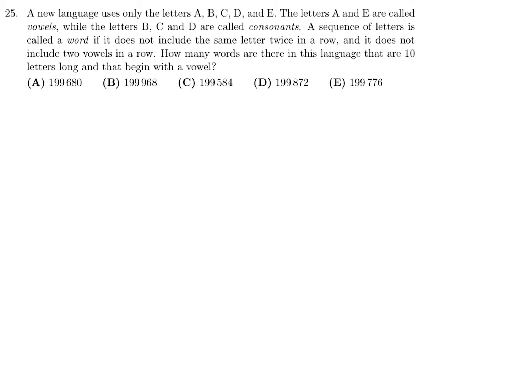A new language uses only the letters A, B, C, D, and E. The letters A and E are called vowels, while the letters B, C, and D are called consonants. A sequence of letters is called a word if it does not include the same letter twice in a row and does not include 2 vowels in a row. How many words are there in this language that are 10 letters long and that begin with a vowel?